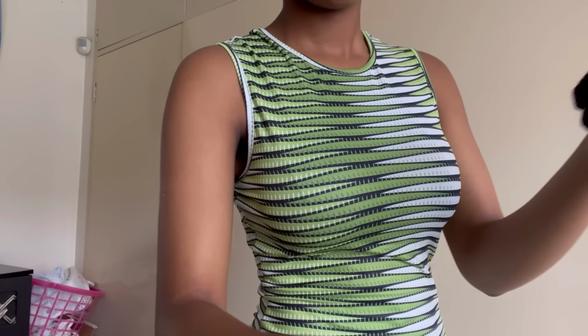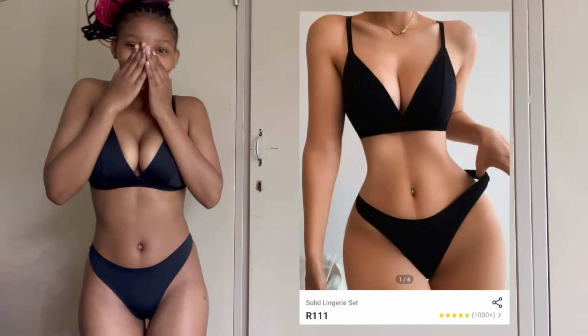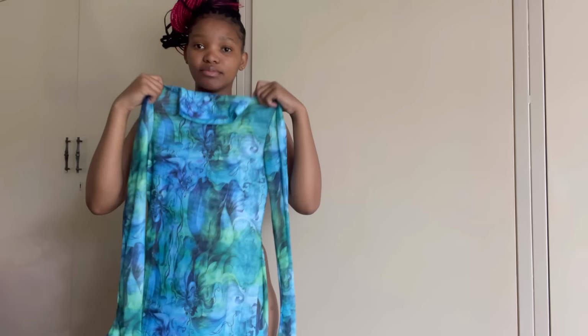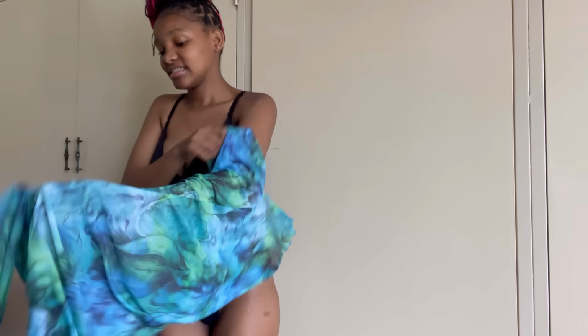Hi guys, and then the lingerie. I'm going to put it on with the dress. I want it shocked because this body looks so good. Okay, this lingerie set, I'm going to wear it with my mesh dress that I am so in love with. I am so in love with it.